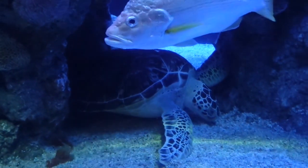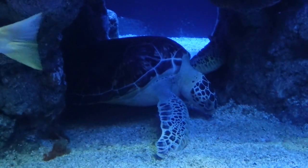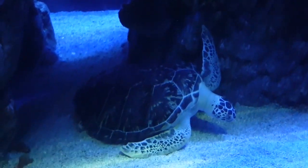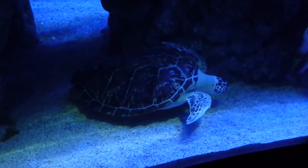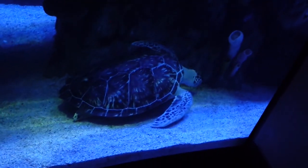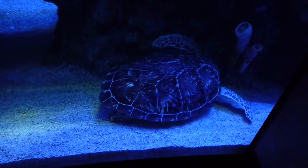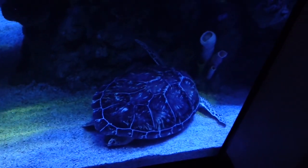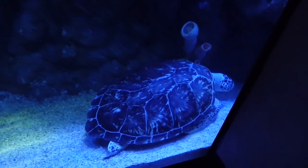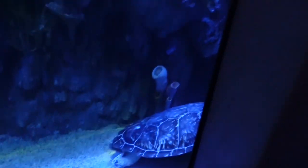Green sea turtle. Pretty cool seeing her at the bottom. That's probably Izzy, huh? She has two little bumps on the back. She was caught in the ocean. We'll go over to the screen when nobody's by and I'll show you the names of the sea turtles. Yeah, it's just chilling on the bottom today.